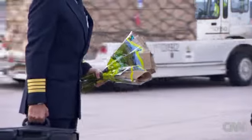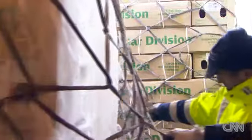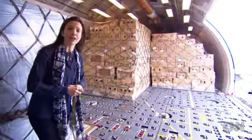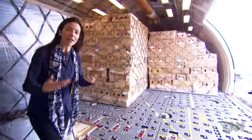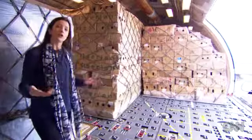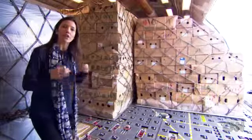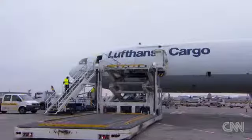As the pilots make a quick exit, with flowers in hand of course, the wheels of this cold chain begin to turn. Pallet after pallet of roses are on the move. These roses will need to be leaving Frankfurt in roughly 6 hours, so from here on in, it really is about speed and punctuality, whilst of course never forgetting they have to meet tough quality standards and strict EU regulations.